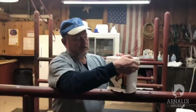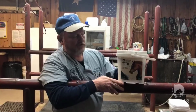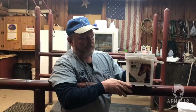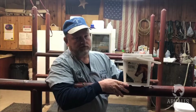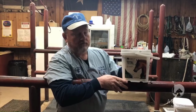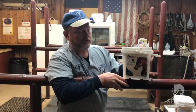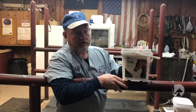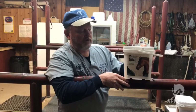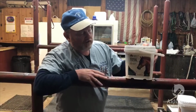The next product we're going to look at is Total. We're using the Total product primarily in our younger horses, our weanlings, yearlings, and 2-year-olds. We're also using this product in riding horses that aren't being ridden as hard as the performance horses, such as our pleasure horses, our trail riding horses, and we're getting good results on all of these horses with this product.